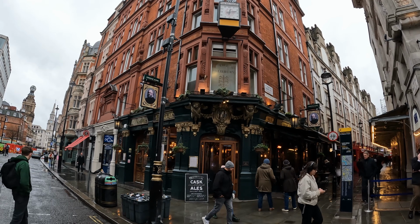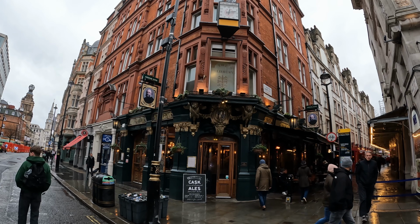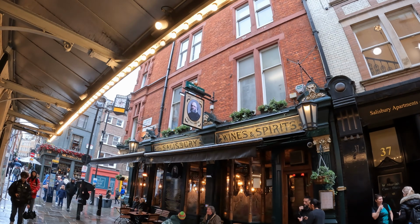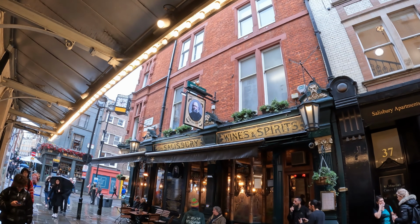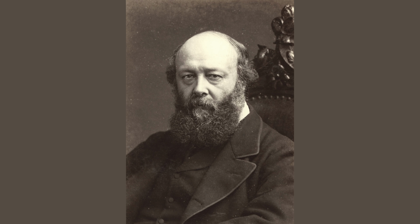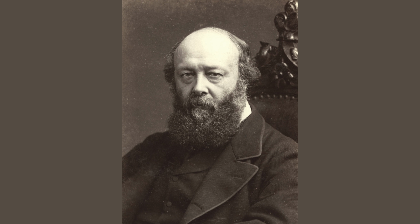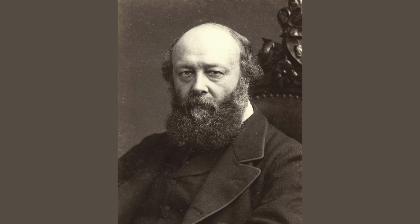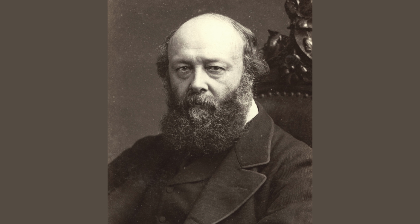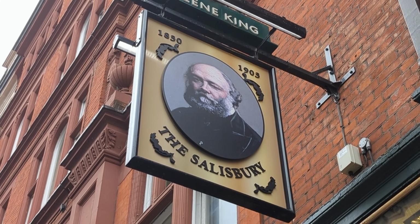Pub number 3, the Salisbury. Cheers from the Salisbury. This is probably the finest example of late Victorian pub architecture and interiors in the immediate vicinity around Leicester Square. It was built in the 1890s, the current incarnation of the pub, and it was named for Robert Gascoigne Cecil, the 3rd Marquis of Salisbury, who was 3 times Prime Minister in the late Victorian running into the early Edwardian period.